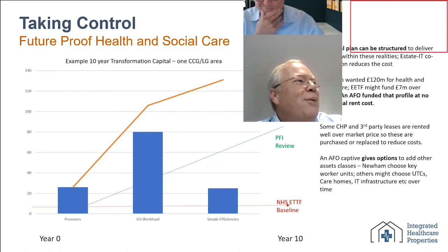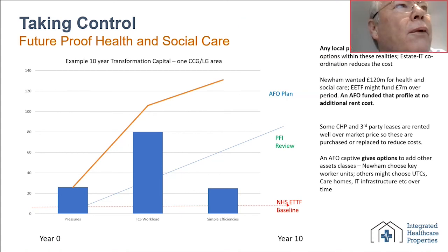Okay, so this is just a wrap up. The key thing is flexibility: the IT, the estate link, having control of your own life and future-proofing what you do in health and social care within your area. This is just for information, but we've looked at what we were planning to spend in transformational capital within one of these areas. What we saw is there's a chunk of money there which is for pressures. Pressures means things you can't control. You're reacting. You've lost the lease of a property.